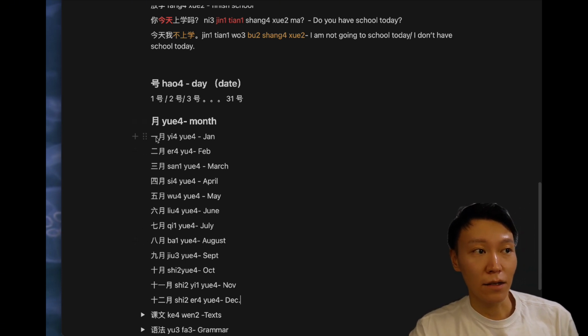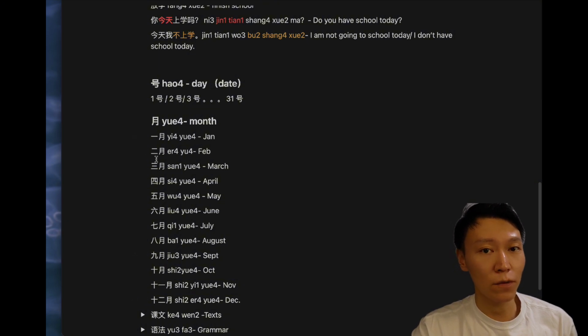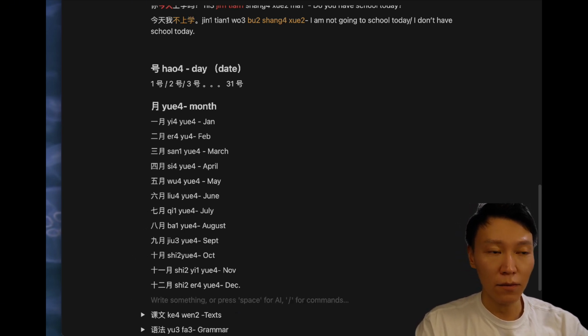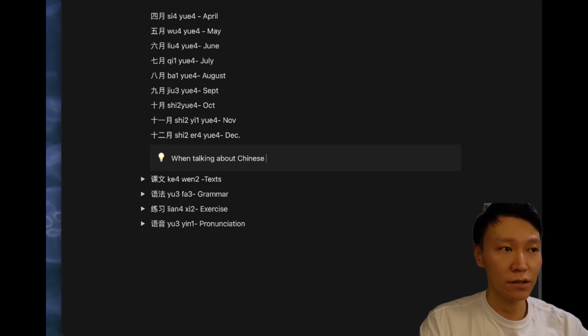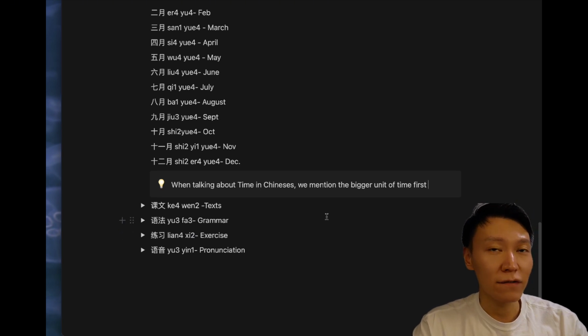So you can see we just add number 1, number 2, number 3 until number 12 in front of 月 to form the name of different months. Okay, so 1月 January, 2月 February until 12月 December. Another thing I want to mention is that when talking about time in Chinese, we mention the bigger unit of time first. If we have a day and a month, then we first say the month and then say the day. Unlike in English, where sometimes we can mention the date first and then the month, in Chinese we always mention the bigger unit first.